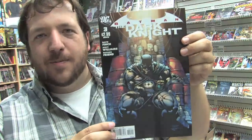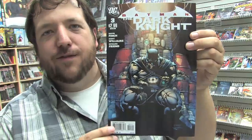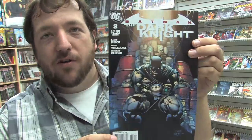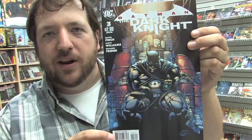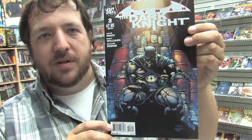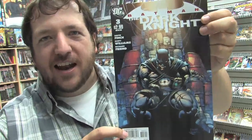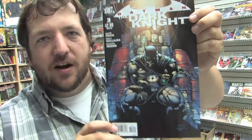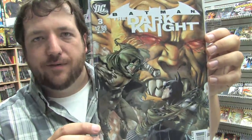But in order to expedite the arrival of Batman The Dark Knight in stores, David Finch will be getting some help from Paul Jenkins as a writer on issues 1 and 2 at least of The Dark Knight, and probably for a few issues going forward. The good thing about that is we'll probably see the Dark Knight on shelves a lot quicker than we have been seeing. And here is the Dark Knight variant.